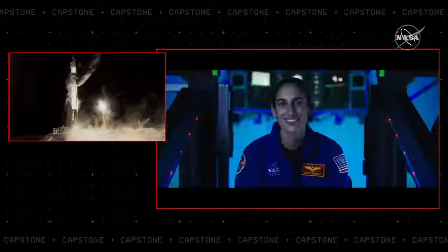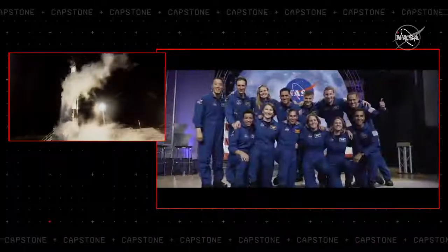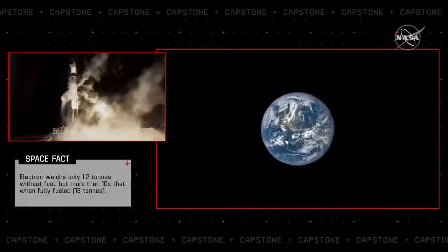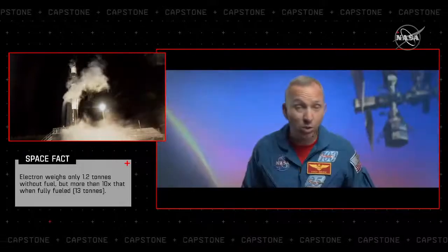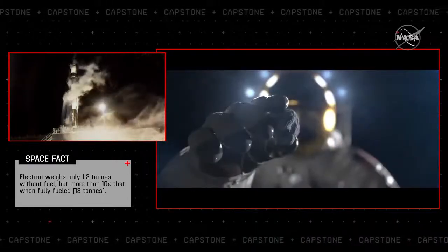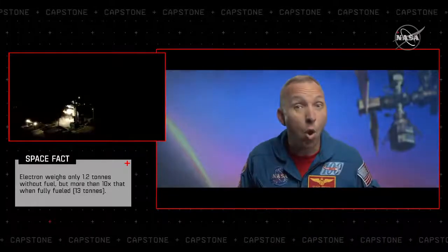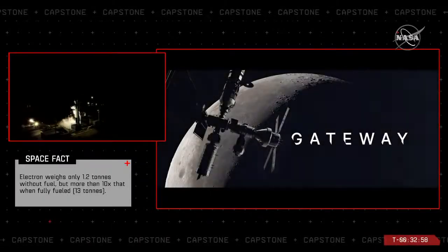With Artemis, NASA will send the first woman and the first person of color to the Moon. We are going there for the benefit of all. We'll need a place to orbit around the Moon, where we can live and work, a place to get ready for our lunar surface expeditions, and a place to return to when our work on the lunar surface is complete. We need a lunar home away from home. This will be the Gateway.